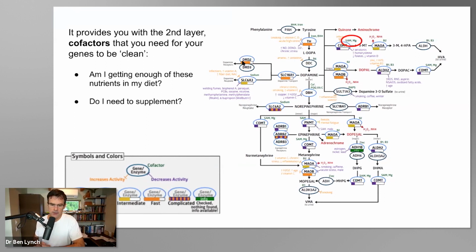DRD2 gene, if you can see here, it's a receptor. It's a dopamine receptor.